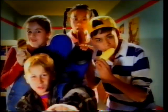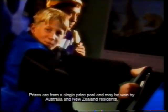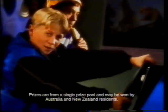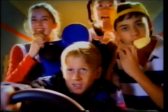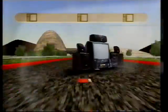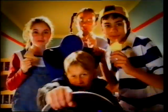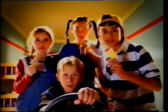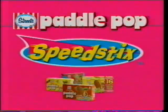Win your very own time zone driving simulator in Speed Sticks, the coolest paddle pop promotion in Australia and New Zealand ever. Just match three symbols on your street's paddle pop stick to win instantly. See? There's heaps of other cool prizes too, like Philips home theatres, Nintendo 64s, Ocean and Earth bodyboards, bed basketball sets, and 600,000 paddle pops. Streets, paddle pop, speed sticks, lick it.